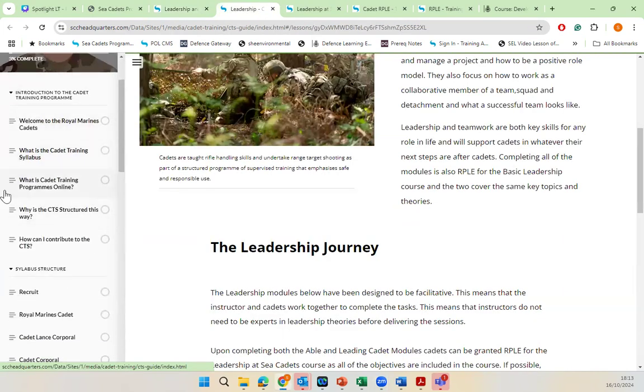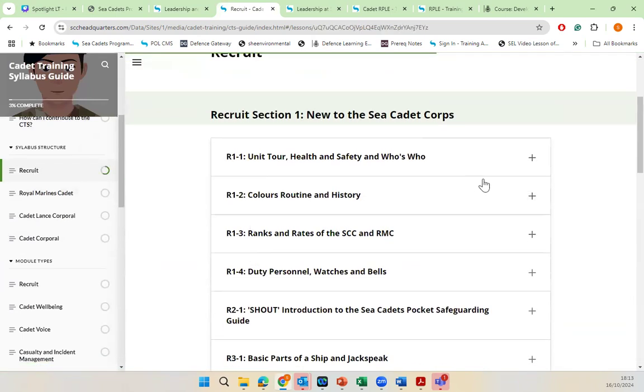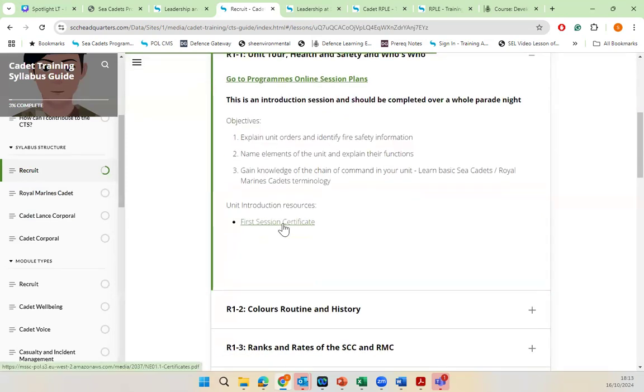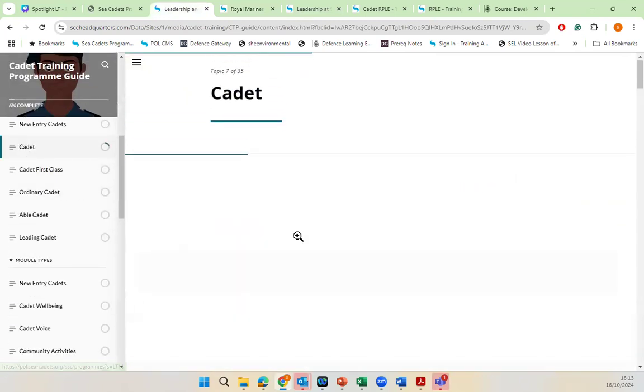It has introduction sections for new volunteers, so they get all the information about what the CTS or CTP is, what Programs Online is, why it is structured this way, and how they can contribute to it. Then it has a syllabus structure broken down. For each module, it has the name, a link to all of the Programs Online session plans linked to it, all the objectives, and any resources that might be useful for those topics. That's for all the different ranks within both Royal Marines cadets and Sea Cadets.